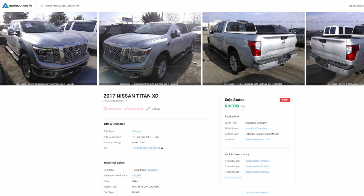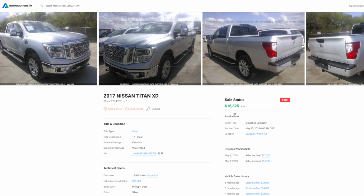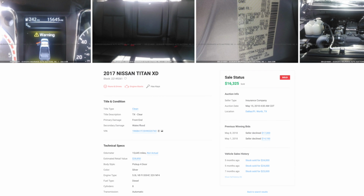All right. Let's move to 8 months ago. It was in Dallas, Fort Worth, where it sold for $16,325. Still doesn't run and drive, still no keys. Basically, nothing has changed here. And here we go again.